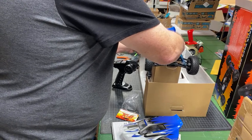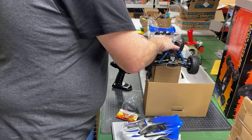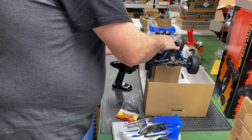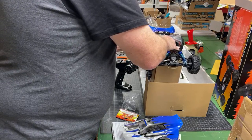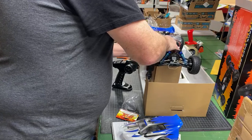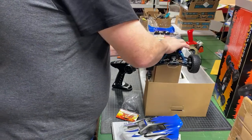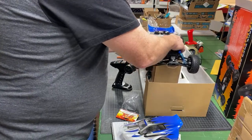There's two ways to do it. Either I can take off the entire base plate, which I don't normally like to do, but I end up finding it's actually quicker, because you can't really get your fingers into where the servo is or where the screws are. If I take off the base plate, it actually works better.